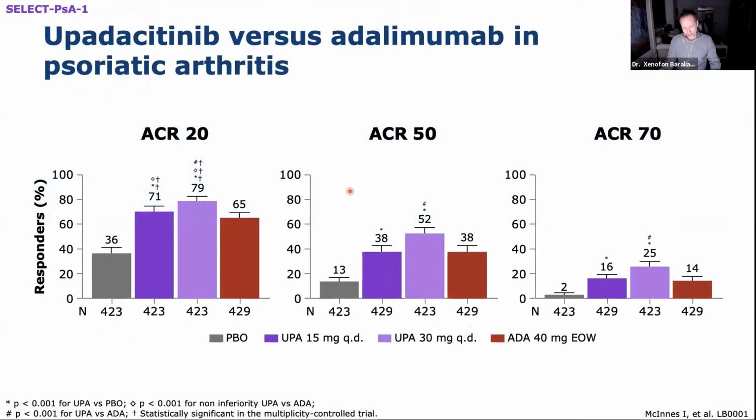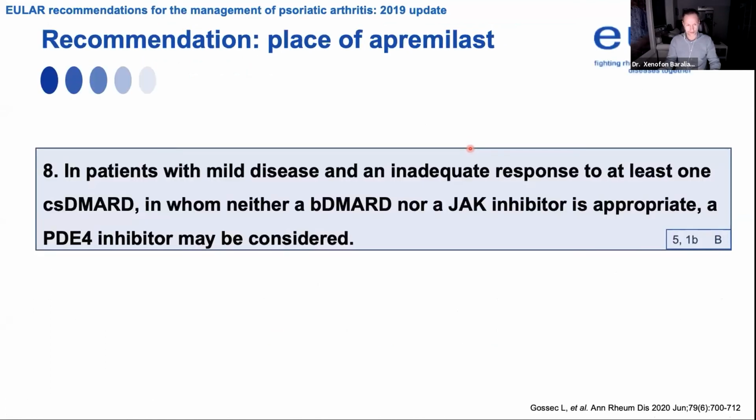Now, how did they change? Well, the data from the SELECT PSA studies have shown that indeed, at least for the lower outcomes, this means ACR20, upadacitinib may be, at least numerically, even better than a TNF inhibitor. And for ACR50 and ACR70, the data are similar. This is the upadacitinib 15 milligrams dose, which is approved. That's a TNF blocker here. So again, you see how fast time may go by and how fast the field may develop. When it comes to new treatments, indeed, I believe that we are actually pretty equal with all of our treatments. This means biologic DMARDs and also JAK inhibitors.